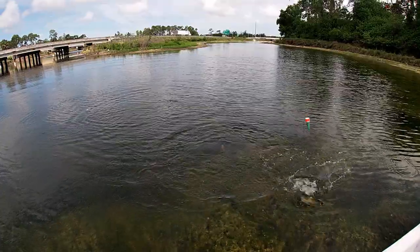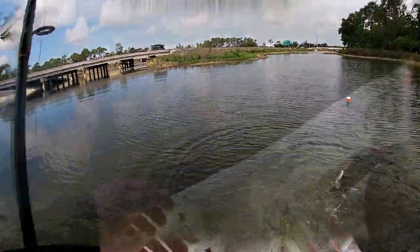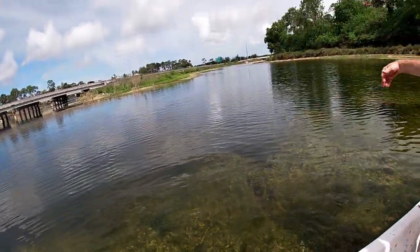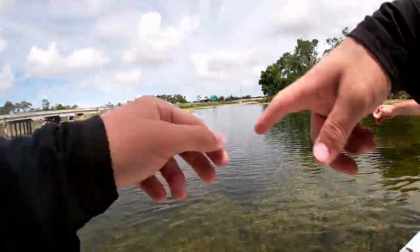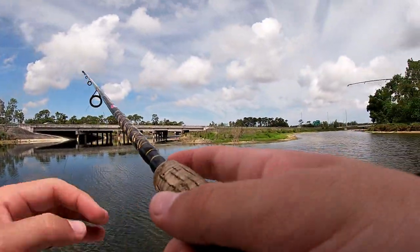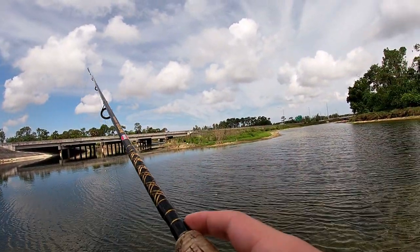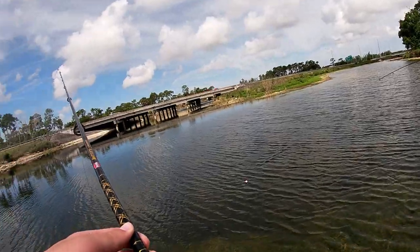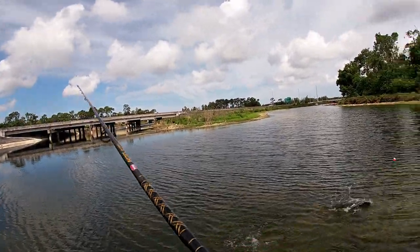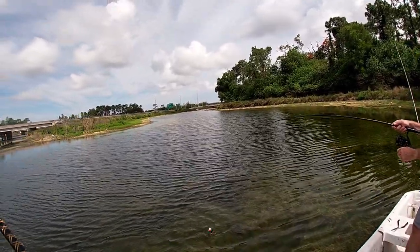Oh, largemouth. Nice. Wow, this has been really good action. Oh, he's gonna do a little jump. Sometimes when they do that, they keep their mouth open and then they do a little flip. Nice. No, it's a peacock. Yep. Very nice one. Nice.